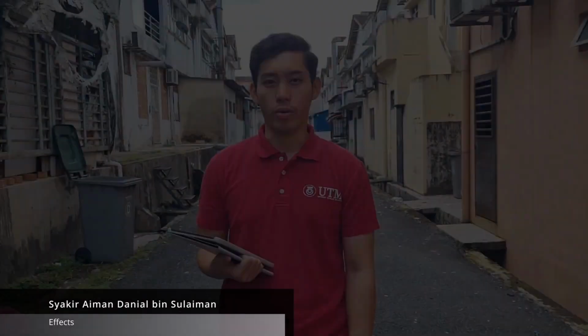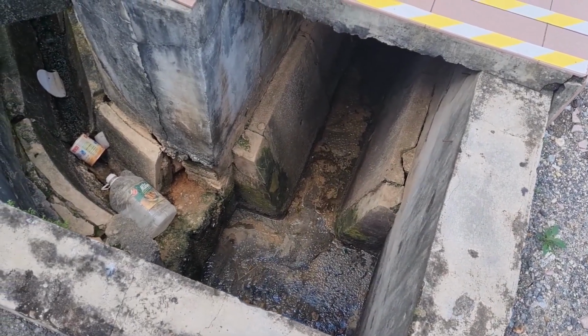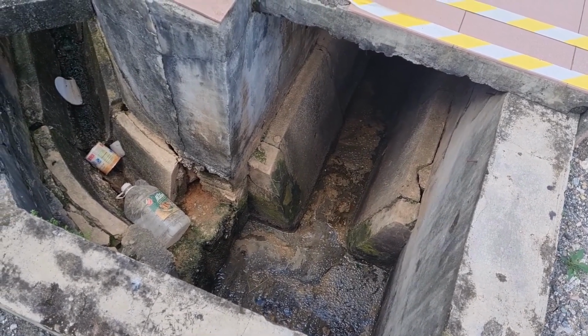Moving on to the next point, the effects of clogged drains. There are three aspects taken. The first one is environment, the second one is social, and the last one is health. The first one is that water quality will be disturbed. Bacteria will be able to breed rapidly due to the water clog. Once food and other waste particles form part of the clog, bacteria will grow even more quickly.